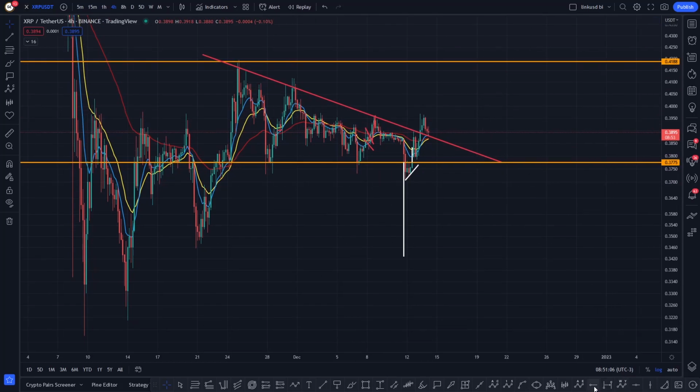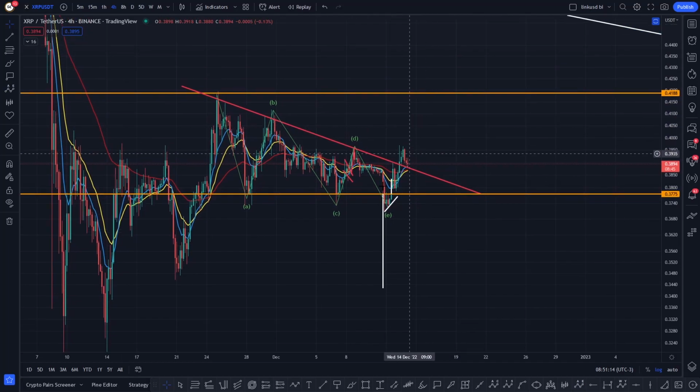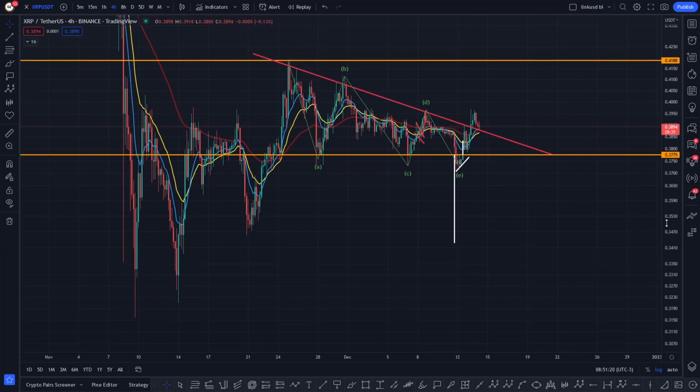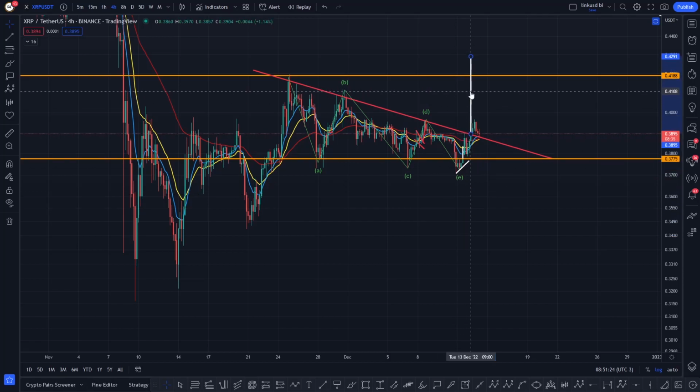So what we've got is a 5-wave corrective structure in here like this, some kind of A, B, C, D, E correction, and right now we could be coming up for another impulsive move or corrective move which will see us come up and tackle that high. So just here, I think that what we've done for XRP is invalidate the breakdown at the minute, and we could actually be looking at a breakout of a descending triangle with a technical target just there.